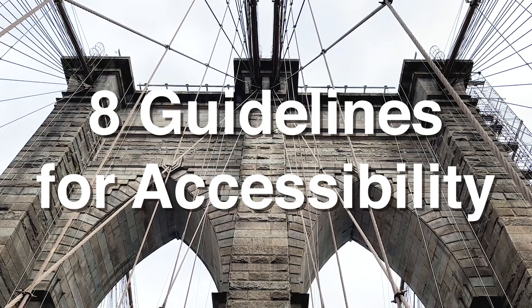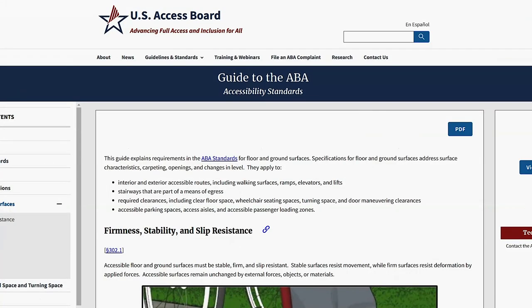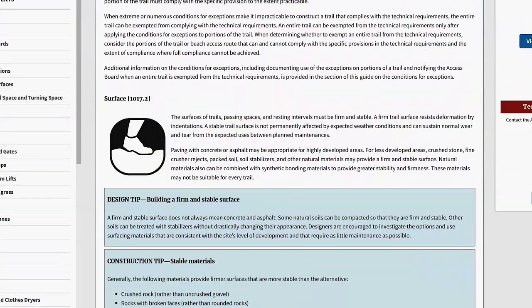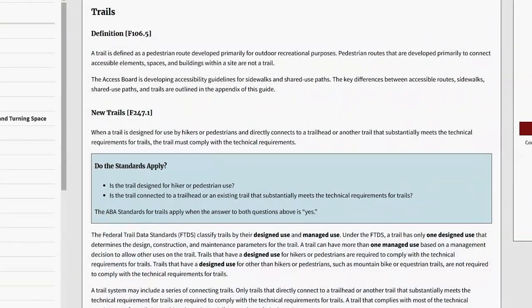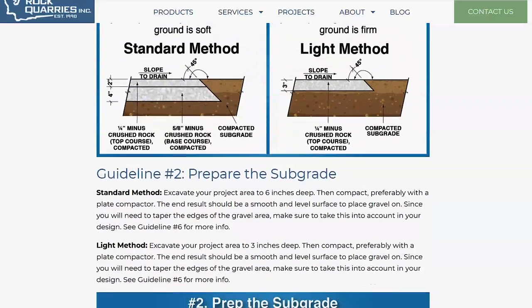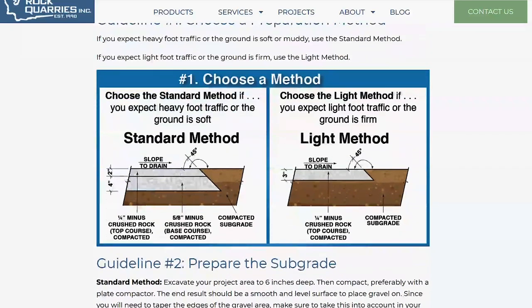We needed a foolproof plan for this project. We started this project by researching accessibility standards with the help of a landscape architect. There's a lot of information to sort through, so we created 8 basic guidelines, which are available with detailed illustrations on our blog. The first guideline is to choose between 2 construction methods.